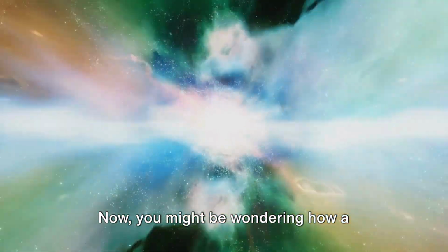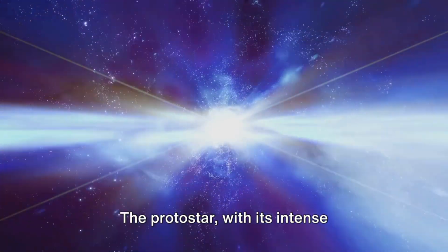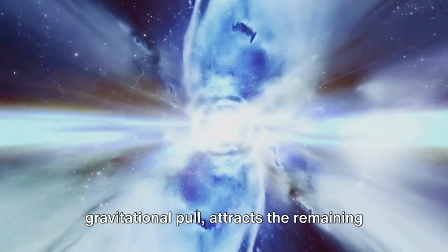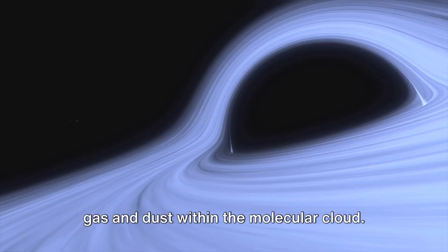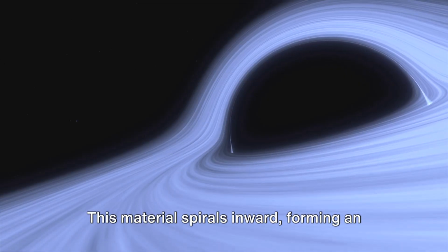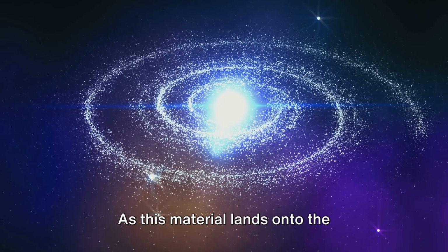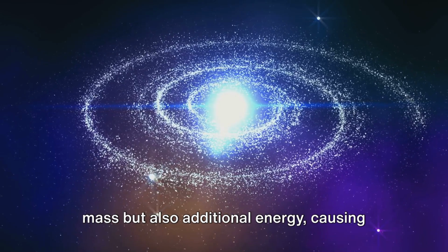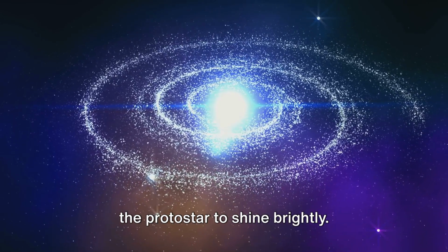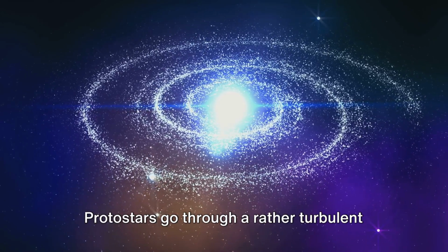Now, you might be wondering how a protostar grows. It's a process we call accretion. The protostar, with its intense gravitational pull, attracts the remaining gas and dust within the molecular cloud. This material spirals inward, forming an accretion disk around the protostar. As this material lands onto the protostar's surface, it delivers not only mass but also additional energy, causing the protostar to shine brightly. But hold on, it's not all smooth sailing from here.